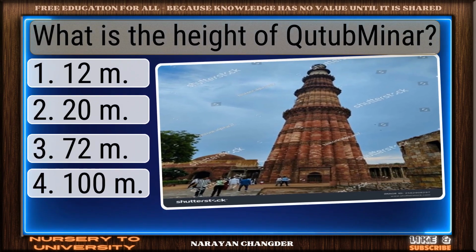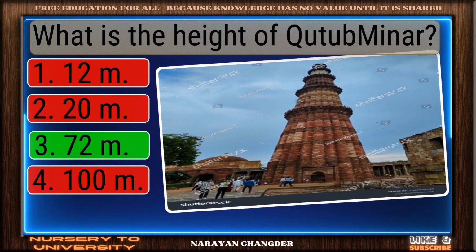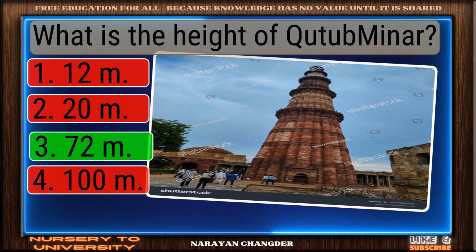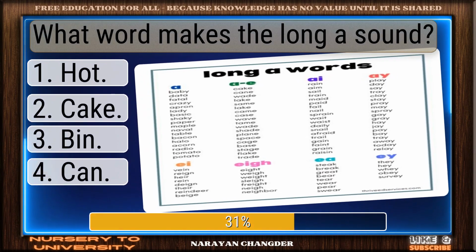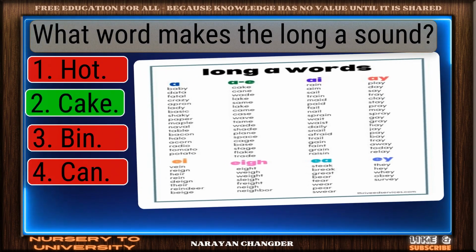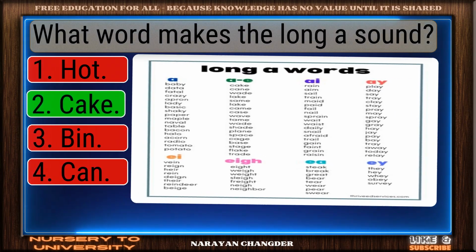What is the height of Qutb Minar? Excellent. 72 mm is a brilliant choice. What word makes the longer sound? Smart move. Cake is an accurate answer.